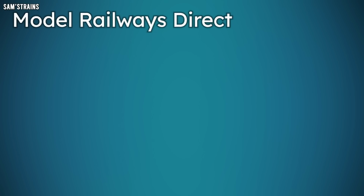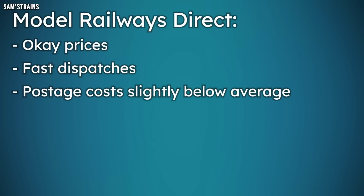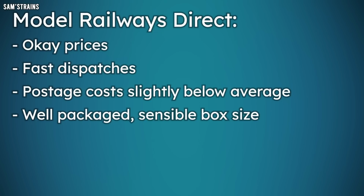Next up then, Model Railways Direct. These were middle of the road on prices, a little bit more expensive than Rails and TMC in my tests, but still reasonable enough. They did have consistently fast dispatches though. They managed next day dispatches both times, making them the second and third fastest respectively in my 2 tests. The postage was a little bit cheaper here than the others, but only by a couple of pence. Again, Model Railways Direct, always well packaged, and the boxes used were the right size and plenty of wrap was used.